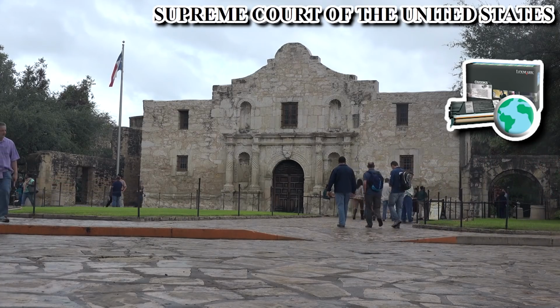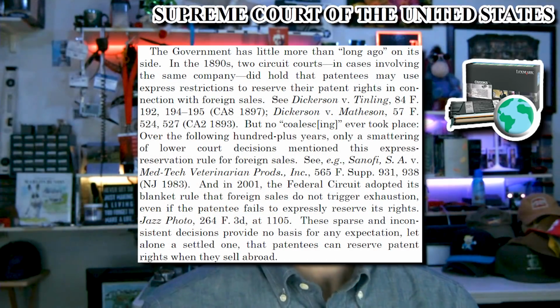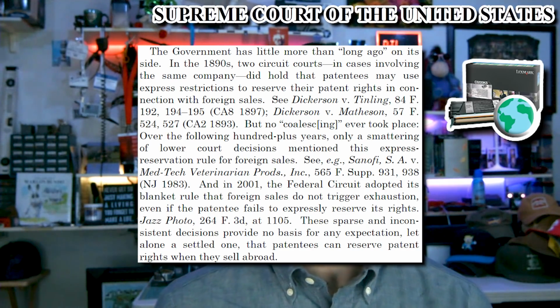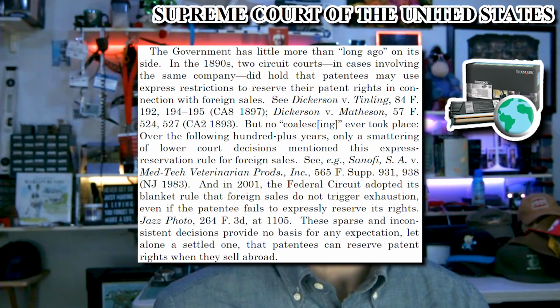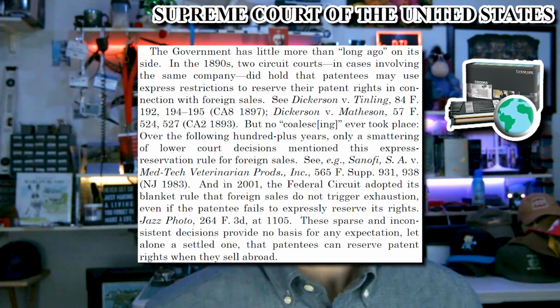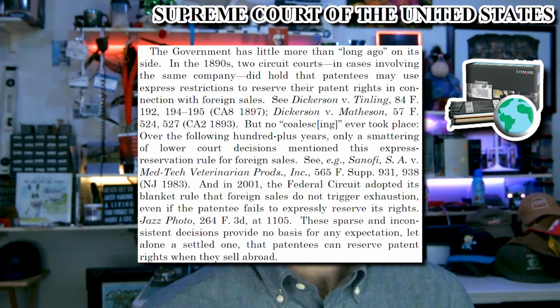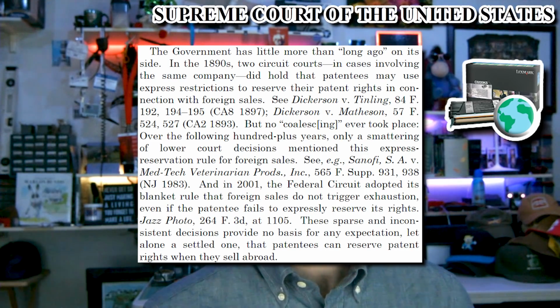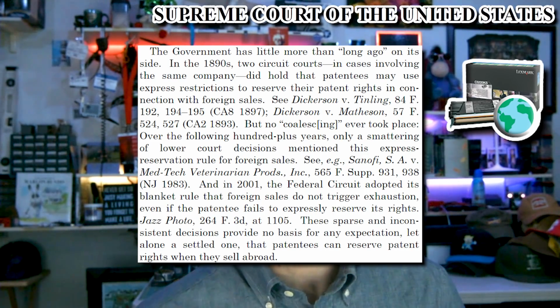But no coalescing ever took place. Over the following 100-plus years, only a smattering of lower court decisions mentioned this express reservation rule for foreign sales. And in 2001, the Federal Circuit adopted its blanket rule that foreign sales do not trigger exhaustion, even if the patentee fails to expressly reserve its rights. These sparse and inconsistent decisions provide no basis for any expectation, let alone a settled one, that patentees can reserve patent rights when they sell abroad.